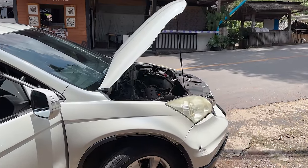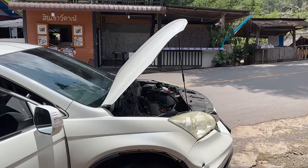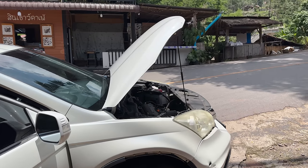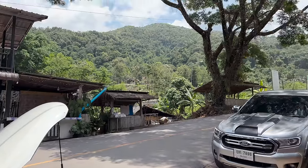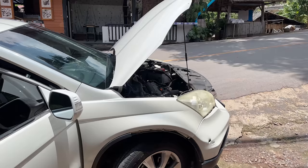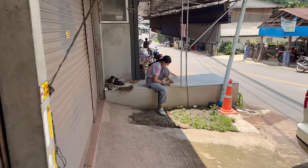All right, I feel like I say this way too much, but we got an unexpected problem with the car, which is majorly truncating our plans for today. It just won't start. I don't know if it's a battery issue. We tried to jump start it, didn't work. A mechanic will be arriving soon, and hopefully we can get this show on the road. But for now, we're just parked up here.